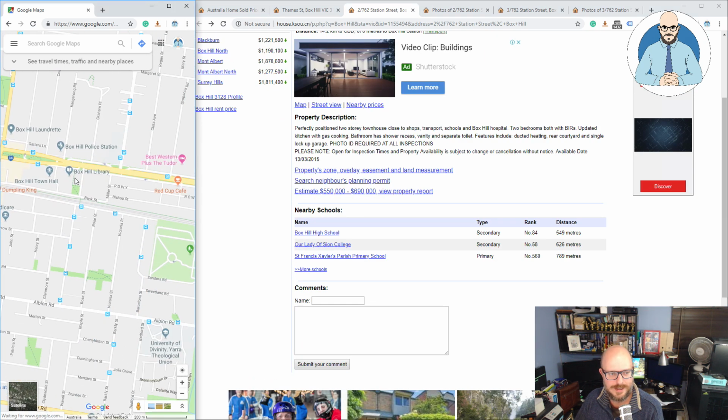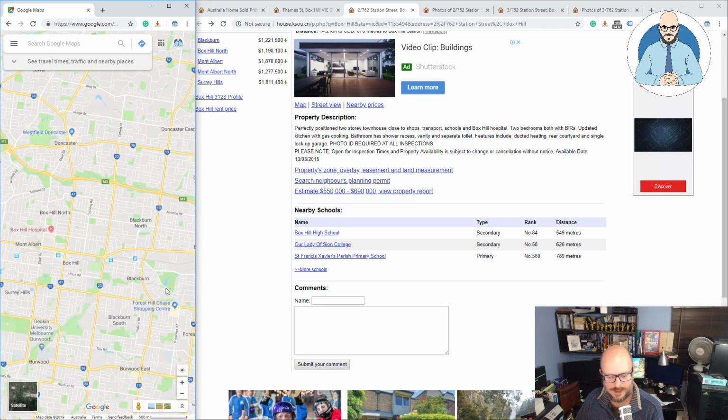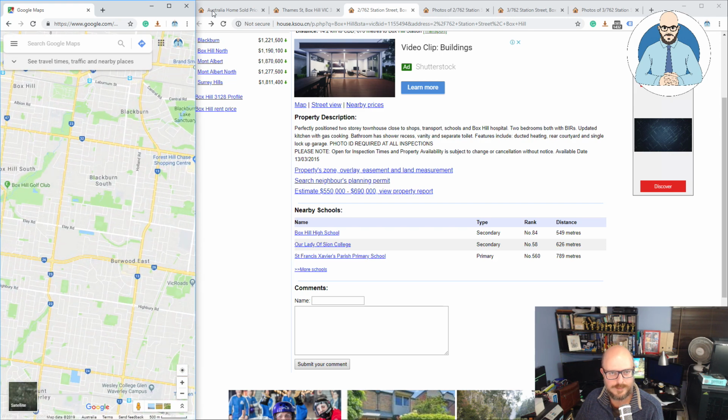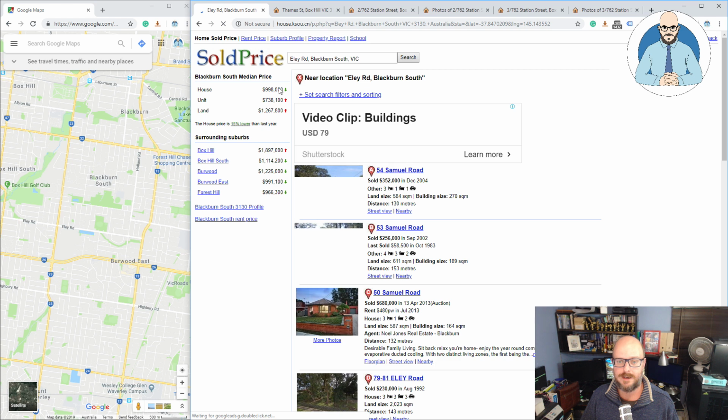Let's have a look at another property. Where should we look at? We'll look at Ellie Road. Okay, so we'll look at Ellie Road, Blackburn South. So you're not going to get everything in here.